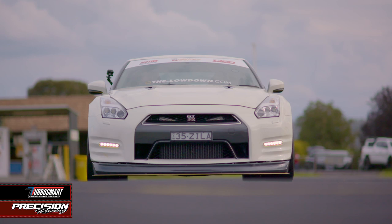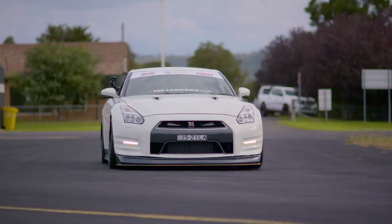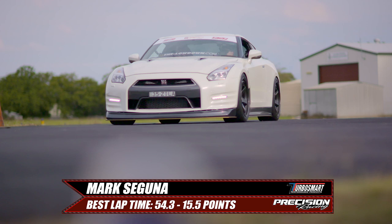In third place was Mark's R35. Being a proven 8-second car at over 160 miles per hour, it did well to keep up with the more nimble stuff, and once scaled, he still scored 15.5 points out of 20.